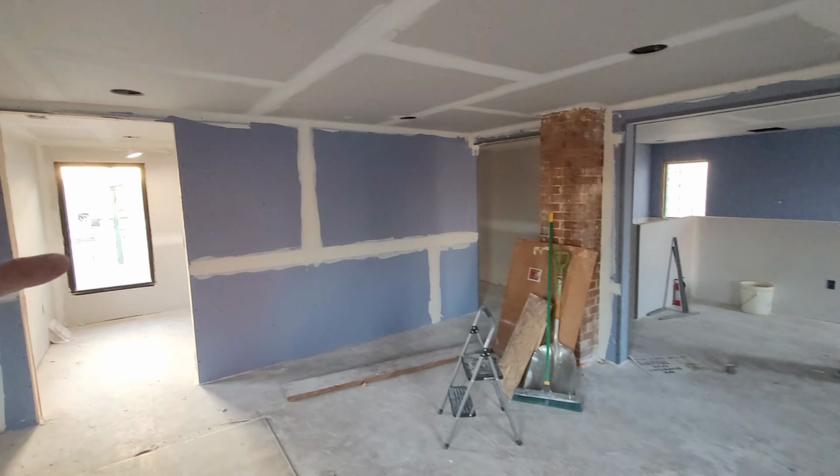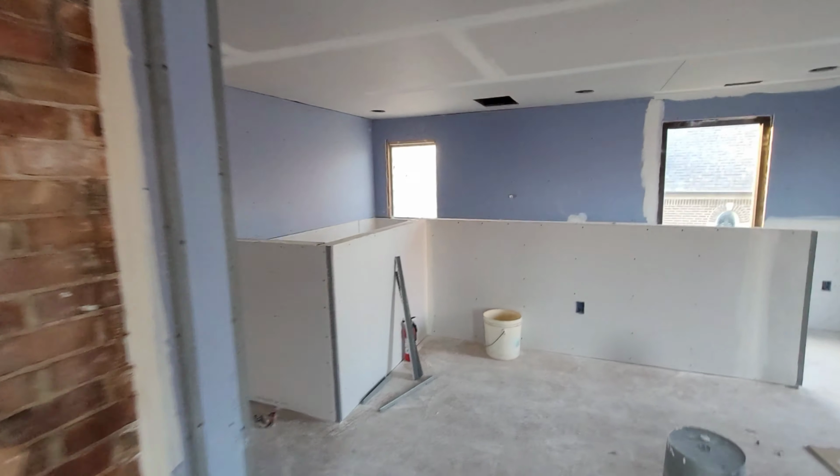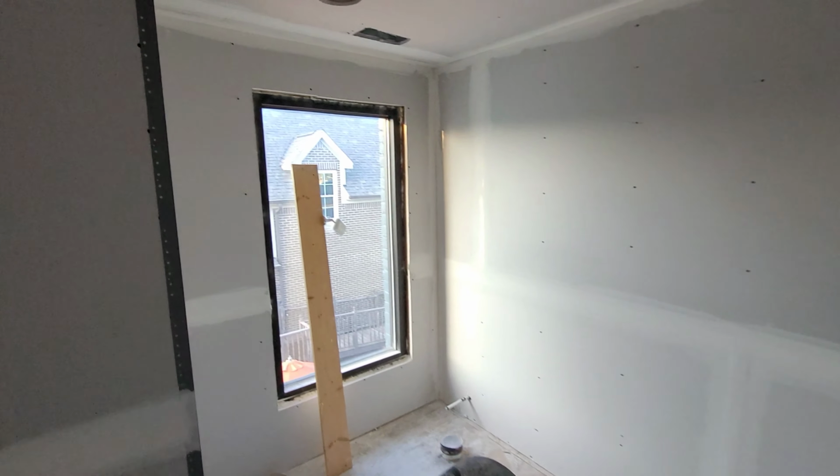Up here feels a little smaller. I think it's because that wall's there in that little hallway, and it's not as open, but it's still a nice area up here. I have a couple different plans for up here. I think it's going to go through a couple iterations of what it's going to be used for, but to start, it's going to be the sort inventory.